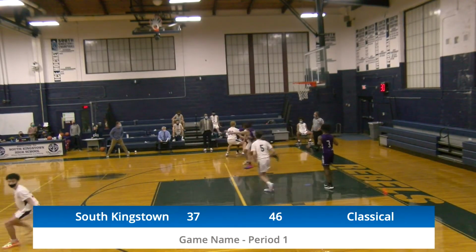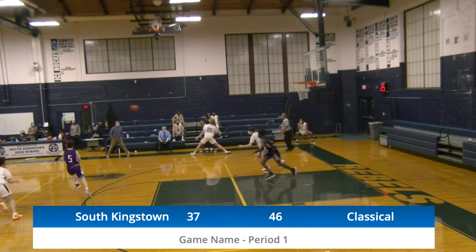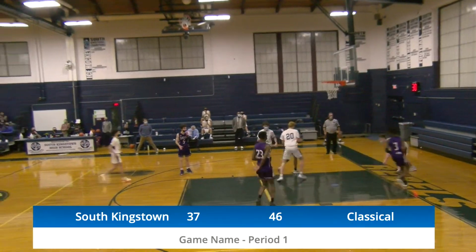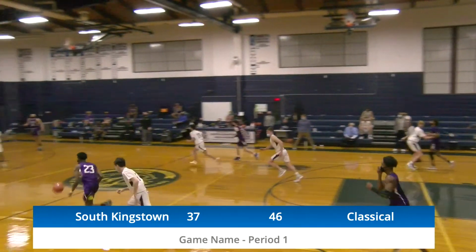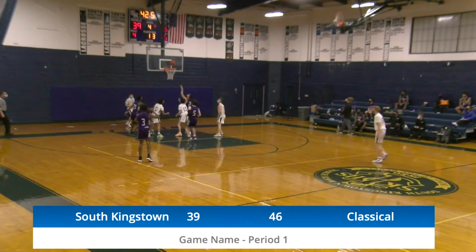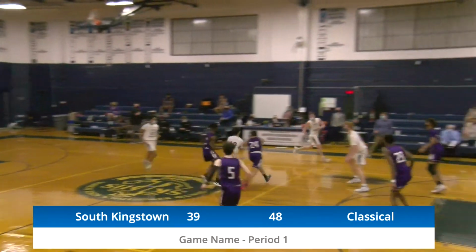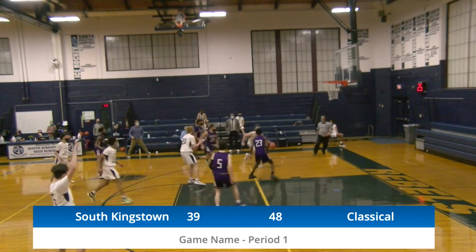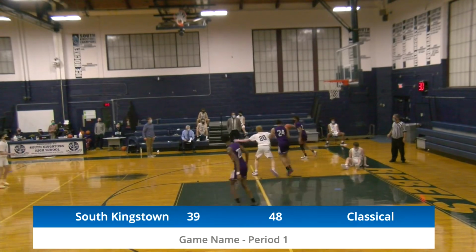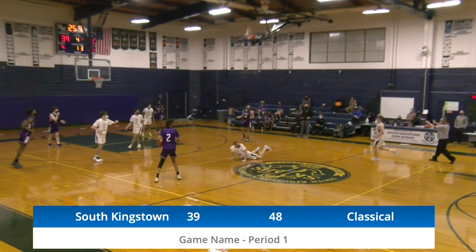All right, Del Judas giving it to Buchanan. All right, Buchanan. Stolen by Jetson. Jetson going right to the rack. Easy bucket for South Kingstown. All right, and St. Frank going right to the basket. And Tyler Robinson's going to go right to the basket, passing it out to Jetson. Jetson's going to go right to the basket. Block there. No call. Buchanan's going to lead up the court, probably going to just dribble it down.